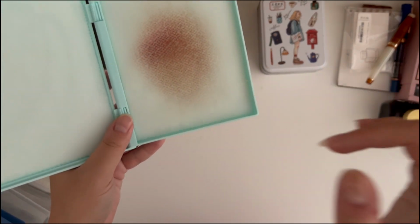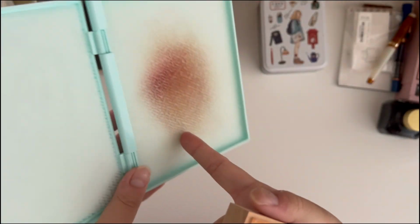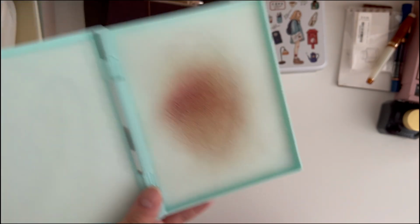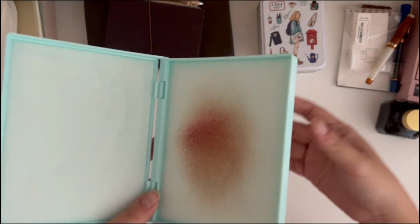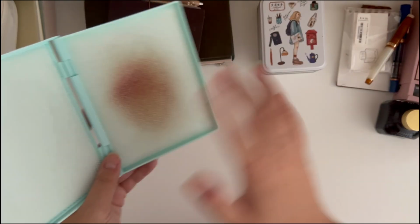So what I usually do is I spray it with water and eucalyptus oil solution, and then I take my stamps and rub them like that. That's why it's disgusting and grubby, because I've been rubbing it like this. But it's been helpful because it means I will actually clean my stamp after use, because this is easy to use.